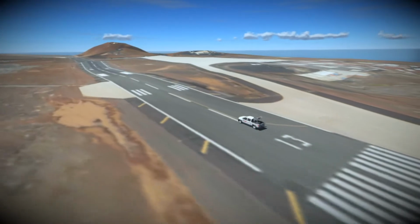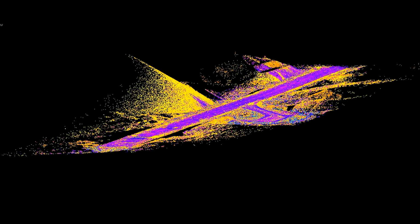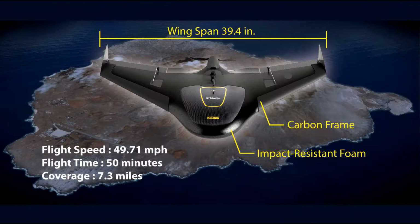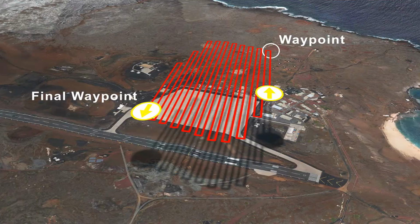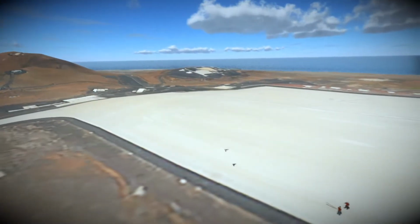With the use of truck-mounted static terrestrial LiDAR scanners, survey crews scanned over 2 miles of runway, developing a point cloud of data. While this crew was scanning, another was using an unmanned aerial system, UAS, to collect photogrammetry imagery to cover 500 feet outside the runway.